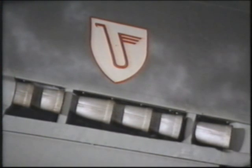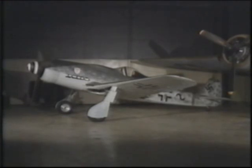Now a much longer aircraft with greater power and altitude, the D model posed a serious threat to U.S. bombers. But like so many German innovations of the war, it simply came too late. As did the Reich jet program.